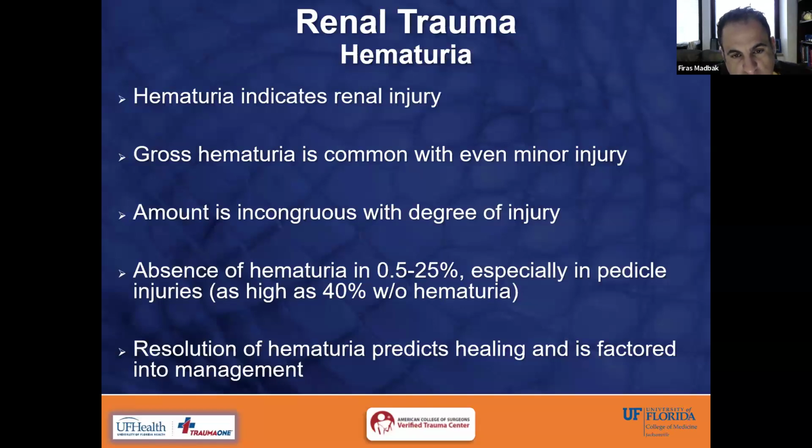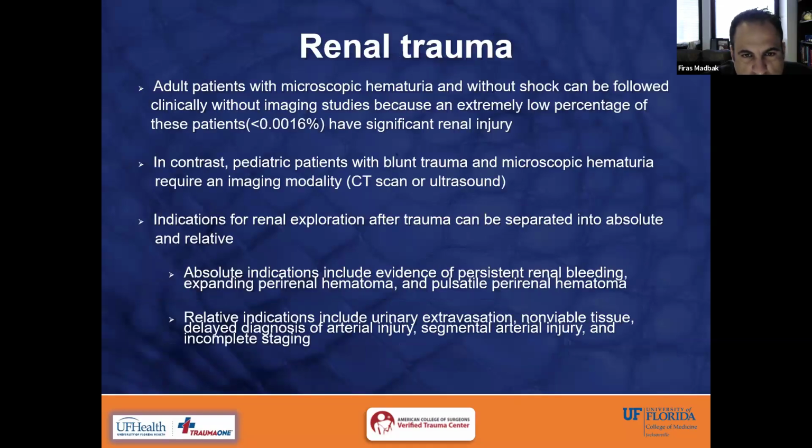You might see a lot of blood in the urine with a minor injury that you'll manage by not operating in a stable patient. And the absence of hematuria can be seen. It's not that high of a rate, but in pedicle injuries, you may not actually see enough to be seen with the naked eye, gross hematuria. We used to get excited about microscopic hematuria, not so much anymore, unless it's a pediatric patient.